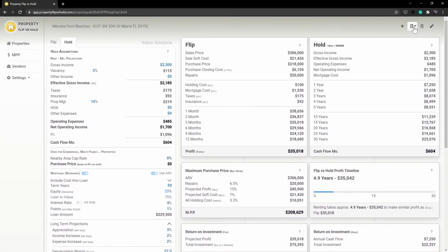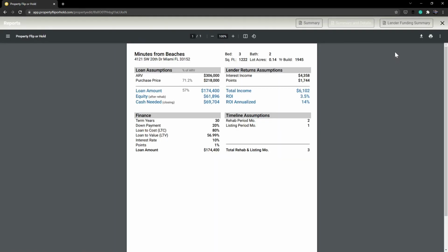Now we can also look at the reports here. And why don't we go look at the lender funding summary? What this does is create a little section that you can actually hand to a private lender, a hard money lender, a bank. They say, look, I'm looking for this particular loan. I'm looking to purchase this property, $306,000 after repair value. I'm looking to purchase at $218,000. I'm looking for you, lender, for about $174,000, which is about 55% of the after repair value.